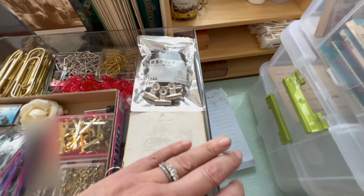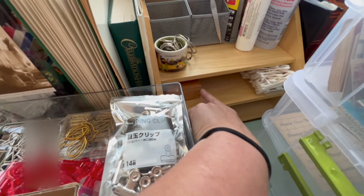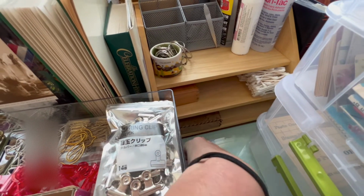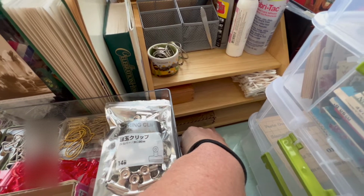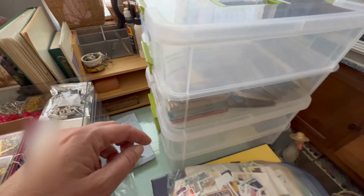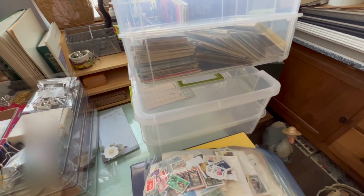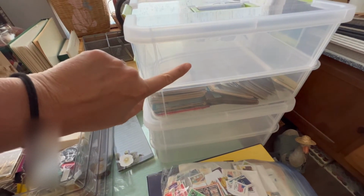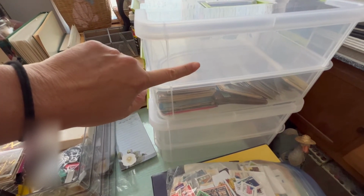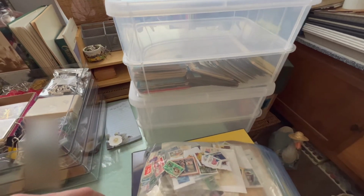I also have down in here some Q-tips. This is my X-Acto knives. This is a little box that I like that I don't have anything in yet. And then I bought these bins from Target too. They stack to connect together. That's all my postcards. I'm hoping to put old vintage photos that I have in this one. And then I am not sure yet what I'm going to do with those.